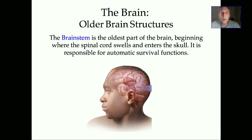All right, what do we know about the brain now? Every year there seems to be something interesting that we find out about how it works. But what we're going to start with is the older brain structures. One way to think about the brain is from an evolutionary perspective. What's the oldest part of the brain to develop over time, and then what is the newest? So what we're going to look at in these first several slides is the oldest parts of the brain.